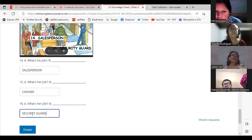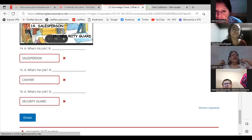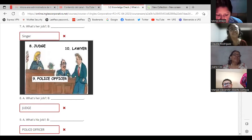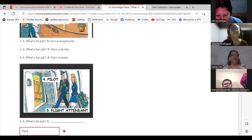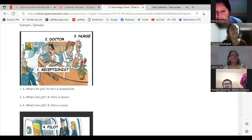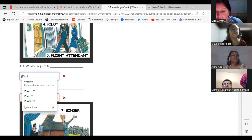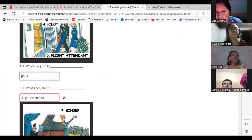Security. Vaya, todas están malas porque las dice en mayúscula. Pero están buenas, solo que tengo que arreglar las que hice en mayúscula. ¿Cuál es la indicación? Dice que le hace falta la mayúscula. Por ejemplo, he's a pilot. Los pronombres. Dice que solo la primera letra hay que poner en mayúscula.